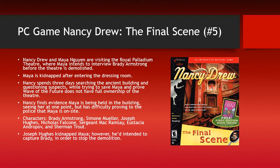So over the course of the days, Nancy finds evidence that Maya is being held in the building. And this is important because, again, the police don't believe she's actually there. But as she finds evidence and even sees Maya, Maya goes missing again, and the evidence disappears before the police arrive. So this is a real struggle for Nancy, trying to prove that Maya is still there, to keep that building from being demolished so that she can find her friend.